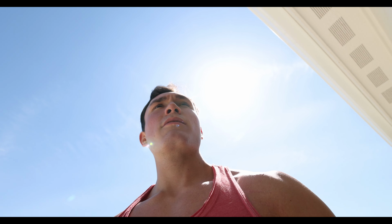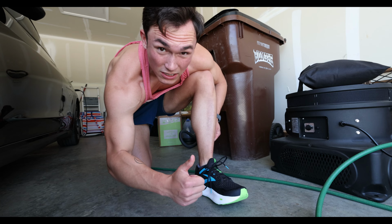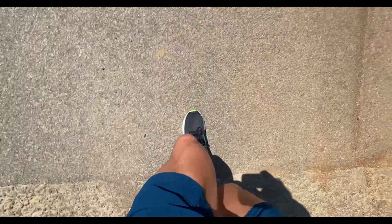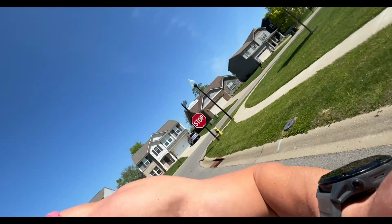Where are we going? All of my cameras decided to die, so this run will be filmed on a cell phone. My legs are... first couple steps. Going like shoes. There's the first mile in them. Not too bad. Honestly, better than the Mach 5s.